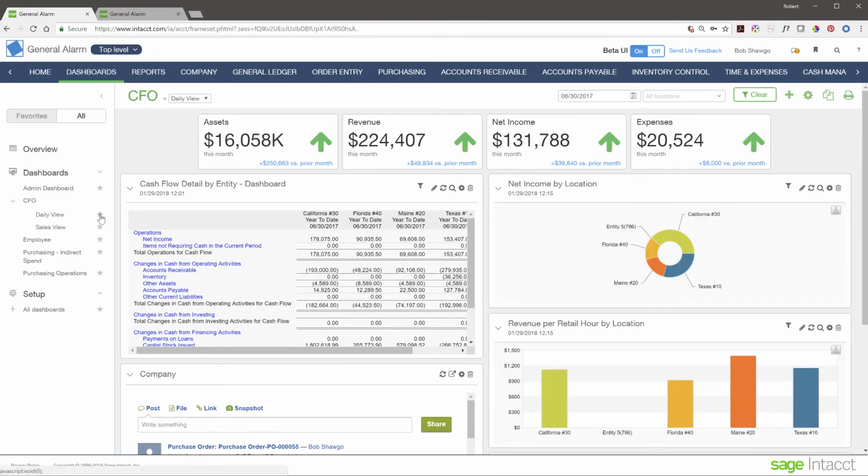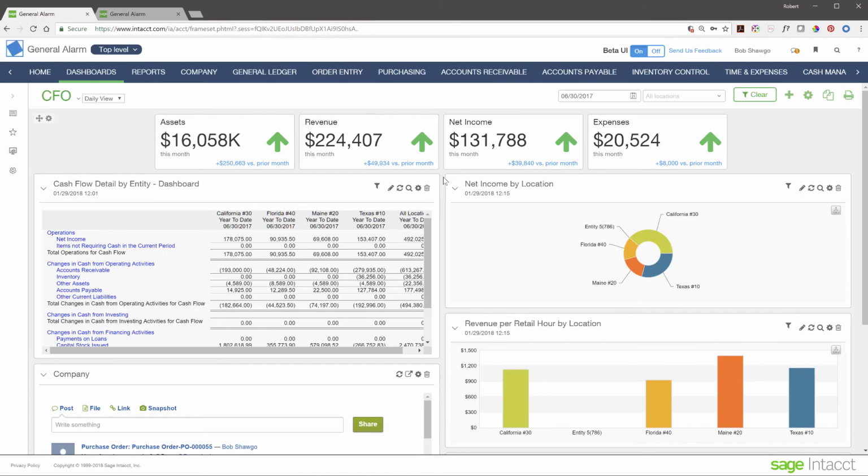I can say, I want that one to be a favorite and I want that one to be a favorite. And now my favorite list has both of these dashboards on it. And so you've got quick access to the things that you use most. Make it quick and easy for you. With that, I'm going back to this dashboard. And let's jump back over to our presentation really quick and see where we're at in this demo.